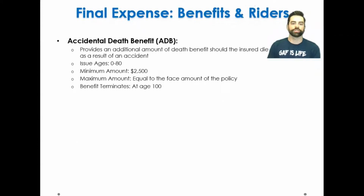The accidental death benefit rider, these are additionals that will have to be paid for, but it provides an additional amount of death benefit should the insured die as a result of an accident. Notice the issue ages you get for the Family Choice product. The minimum amount is $2,500. The maximum is going to be equal to your face. So if you have a 20K death benefit, that's the max, and it terminates at age 100.